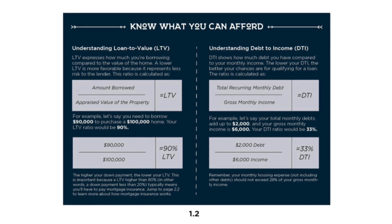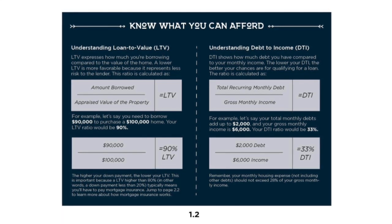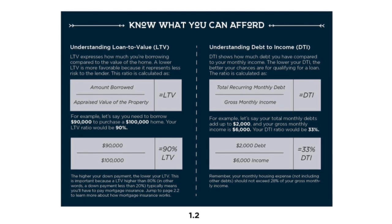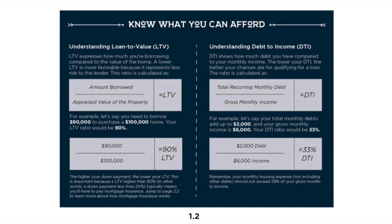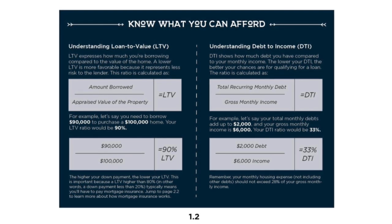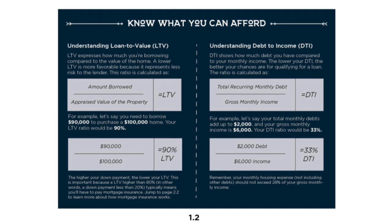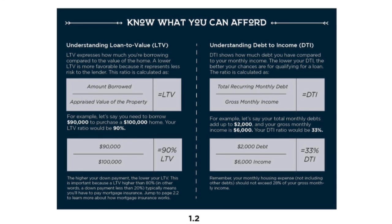Now again, using simple numbers, if you take $90,000 and you divide it by $100,000, meaning you're going to have a loan for $90,000 and the house appraises for $100,000, you have a 90% LTV, or loan to value. The higher your down payment, the lower your LTV. This is important because an LTV higher than 80%, in other words, a down payment less than 20%, typically means you'll have to pay mortgage insurance.